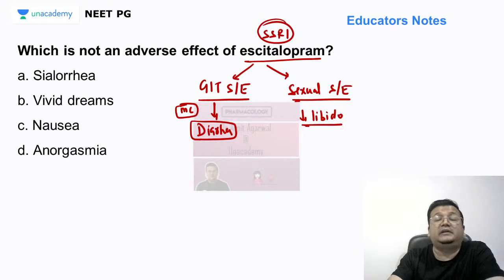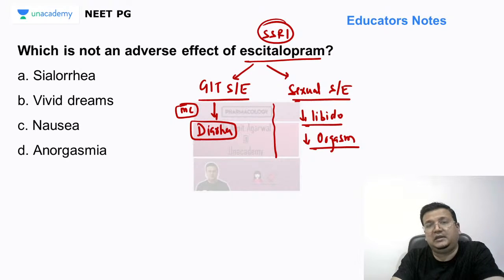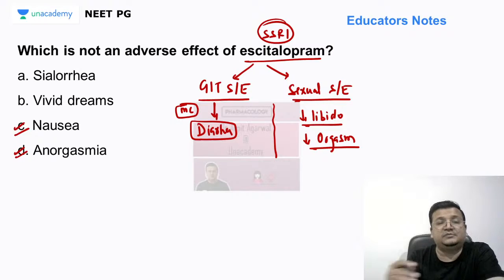That makes it troublesome for young males. Secondly, you will have delayed, decreased or absent orgasm. So that is another problem which will appear. So these are the side effects which normally are asked. GIT side effects, so nausea will occur, and delayed orgasm is possible.